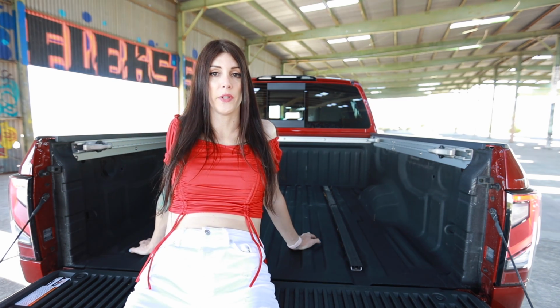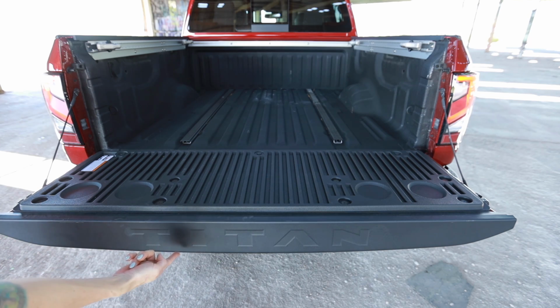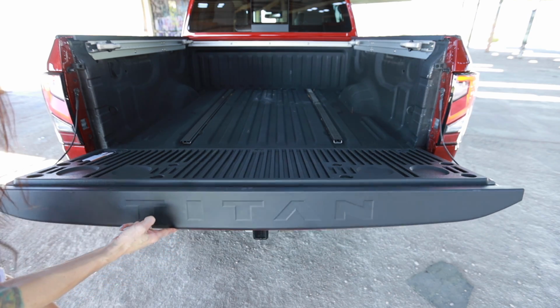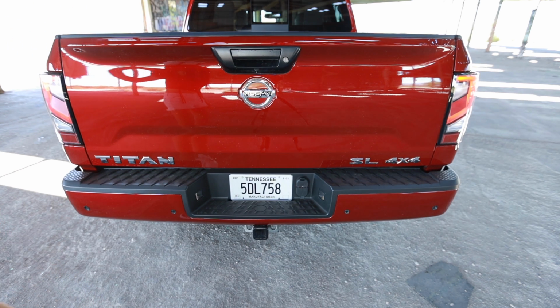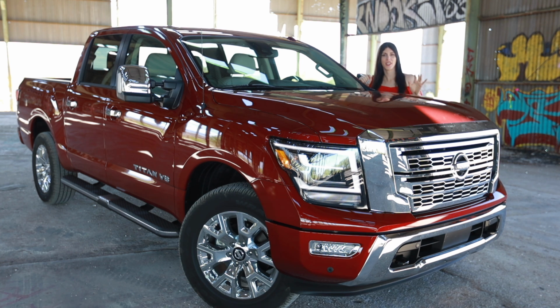And you can get a 5th wheel if you get the diesel, which is crazy. Let's see if I can do it. This tailgate's pretty easy to pick up. One finger. Yep. Whoa.